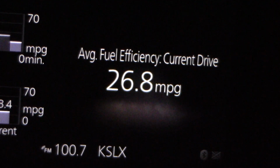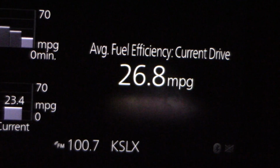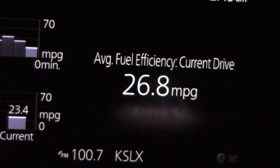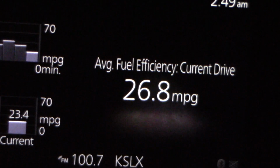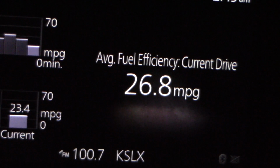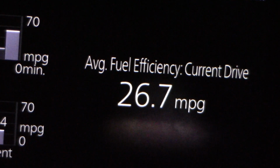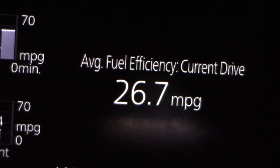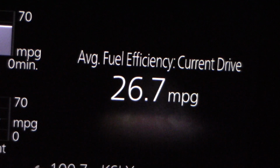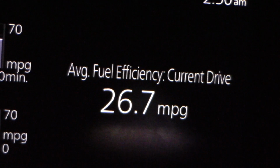Alright, 120 miles, 26.8 mpg. We were getting high 20 mpgs, but I did a lot of passing and that knocked it down a notch. Still a pretty decent figure. The claimed fuel economy for the highway is 30 mpg. If you keep the cruise control at 70 miles per hour and don't do any passing, you come pretty close to matching it.